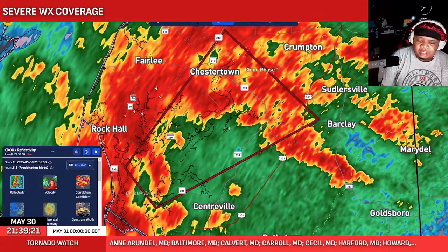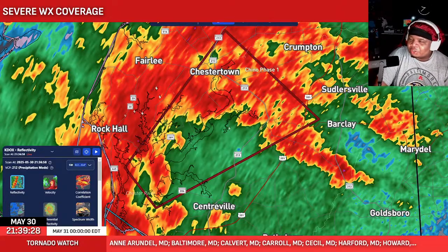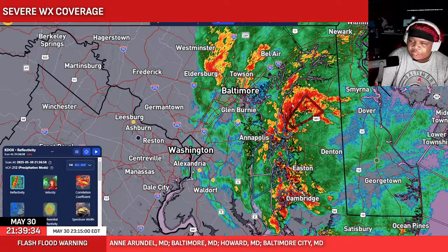So if we do get anything that pops up, it's going to be very hard to see. That's why you need to be in your tornado shelter. And that's the only game in town in terms of any severe weather warnings at the moment.